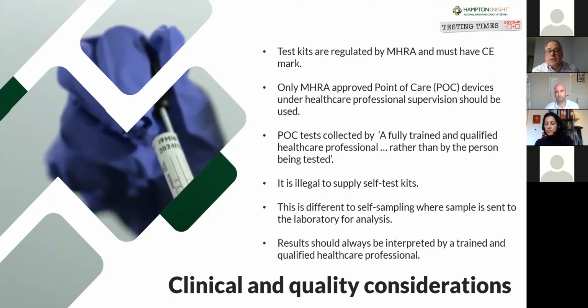Government have turned around and said if the device is not approved by MHRA, they should not be supplied, and kits should not be supplied for self-test purposes. So people should not be carrying this out at home without any clinical supervision.